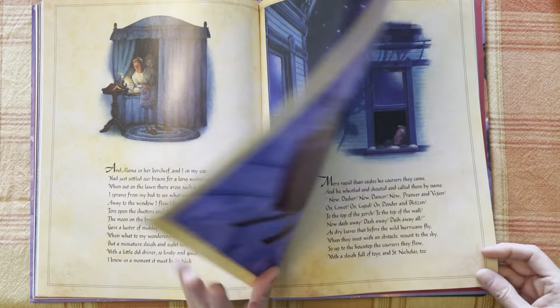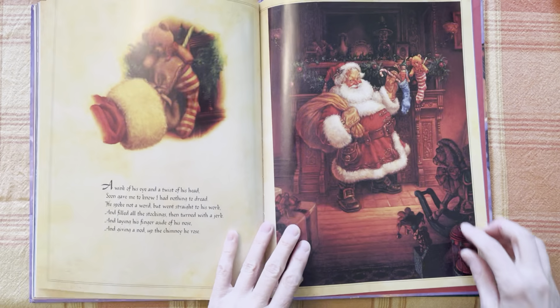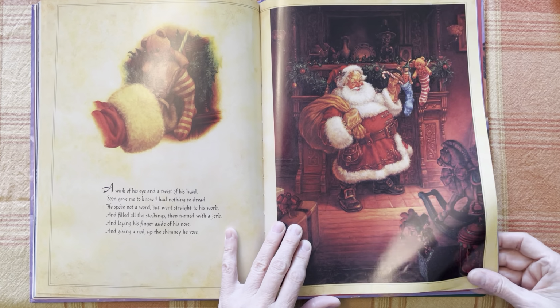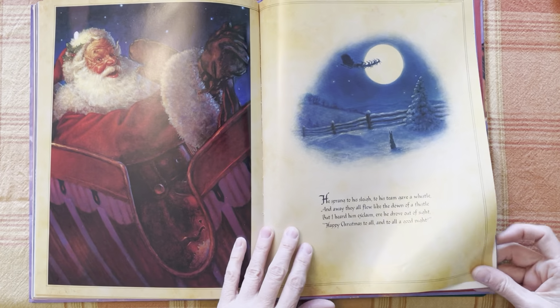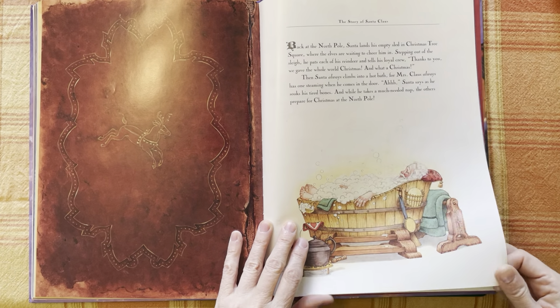Was the night before Christmas when all through the house not a creature was stirring, not even a mouse. The stockings were all hung by the chimney with care and hoped that Saint Nicholas soon would be there.